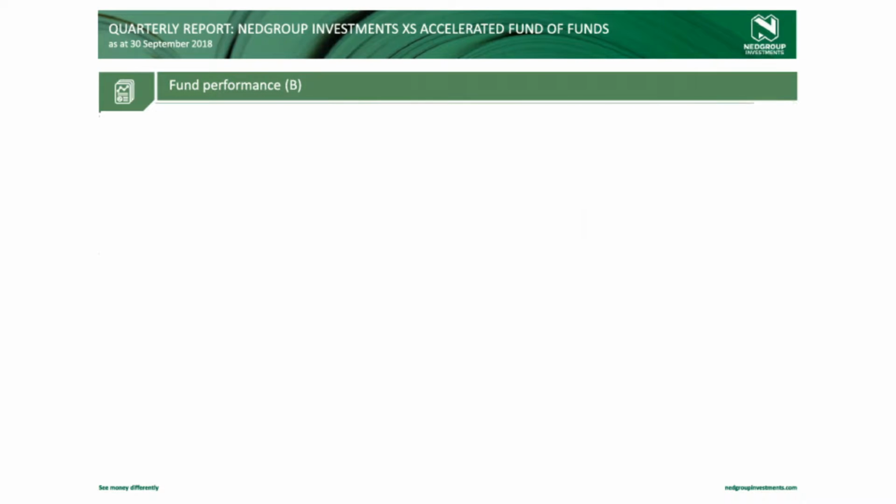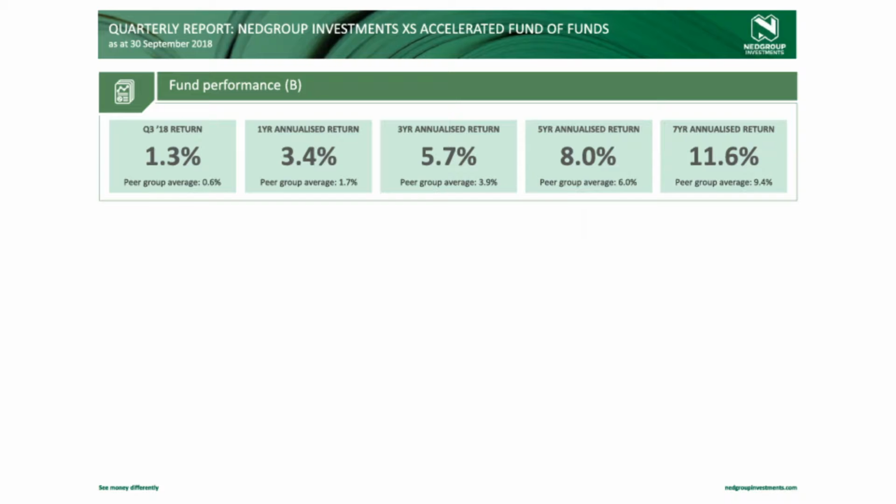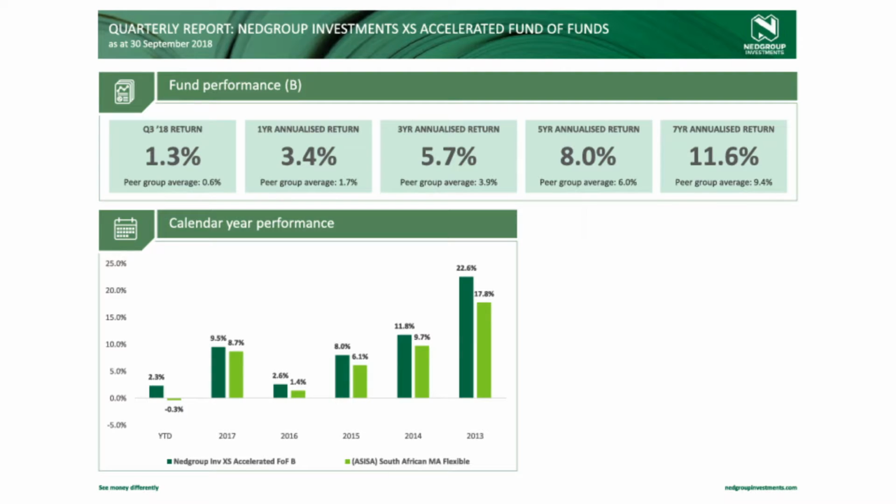Looking at the fund's performance over a 7-year and 5-year annualized return period, you will see that the fund has performed strongly relative to its peer group, outperforming peers by approximately 2% on both a 5-year and 7-year figure. The 7-year annualized return of the fund is 11.6% versus the peer group average of 9.4%.